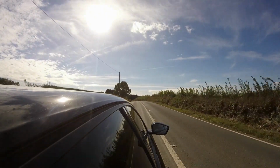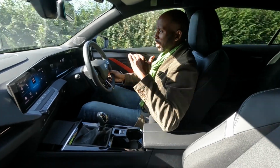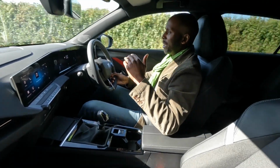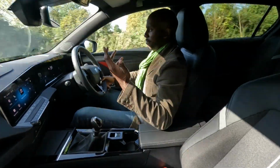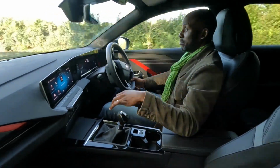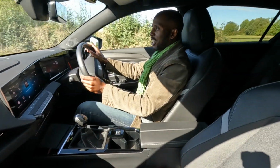Put it in second gear. It's on point. It just wants to go. And obviously you get that lovely sound as well. That's fourth gear. Was doing 45 miles an hour, went up to 55. When you think of the size of the engine, the size of this car, actually, the engine's got a lot of spirit.